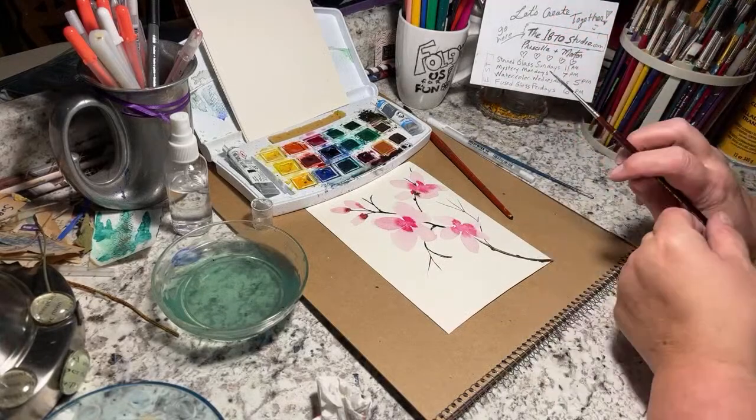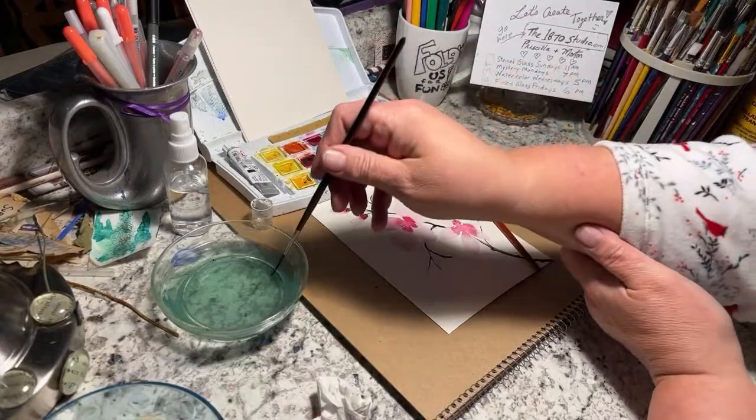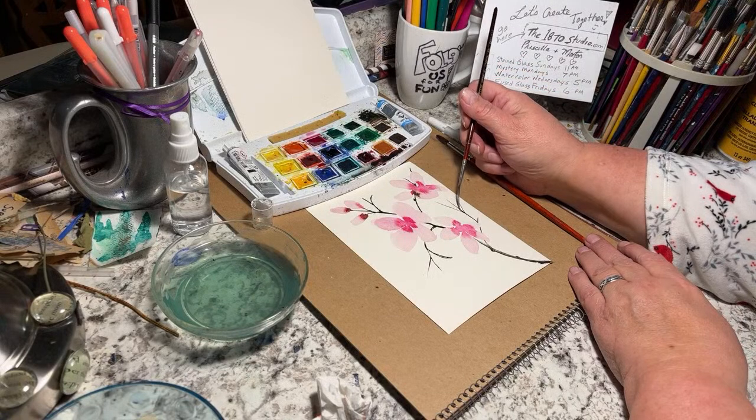Okay, so here where my little lines have gone, I'm gonna just go over this with just a dab of water. Just a little dab of water over that.